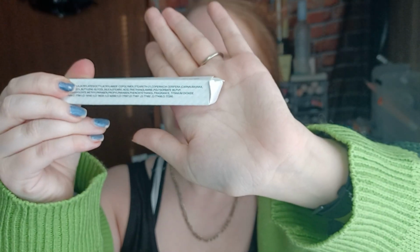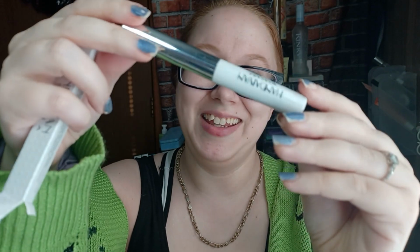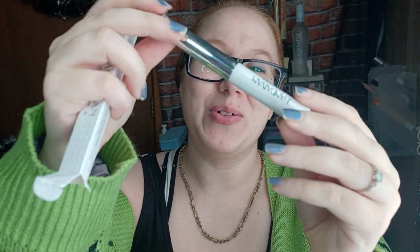So 03, both of the boxes got a little smooshed. The bottom of it just says 03. We're off to a real good start with finding out what it is. There's absolutely no indication of the color on the outside. I guess we're going to have to legitimately open them to find out what colors I got. I'm sure the suspense is killing you because this is more of a process than I expected.